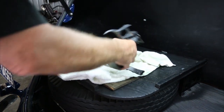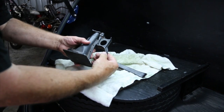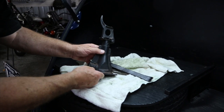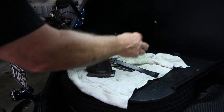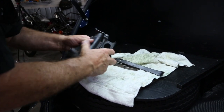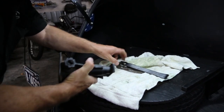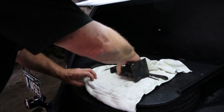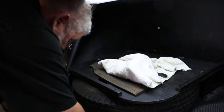Look at the jack. Is that jack not neat? Look at that. Isn't that great? I'm not sure I've seen one like this. I assume that's original Ford. Even got a tire iron with it and stuff. Look at that. This car, this side is the same way.